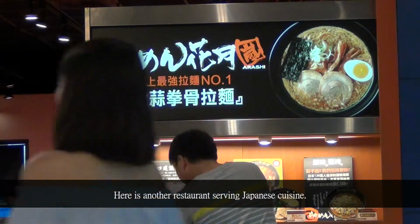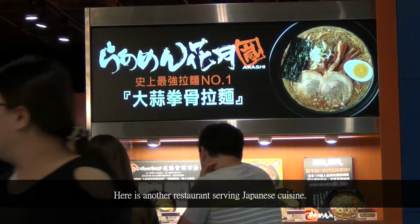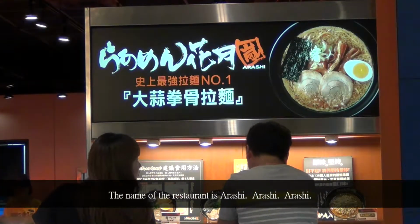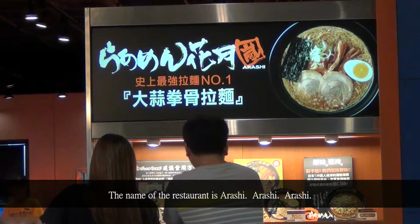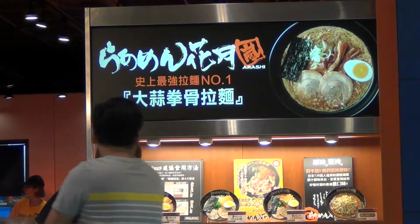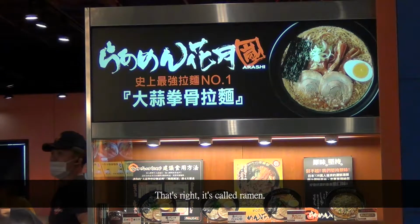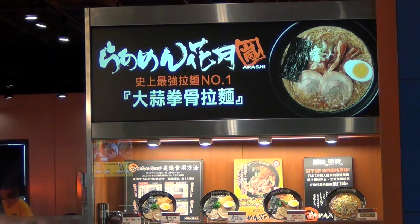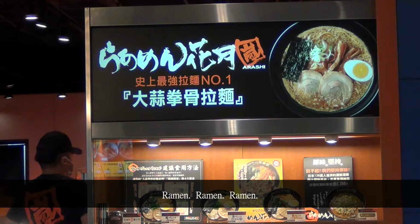Here is another restaurant serving Japanese cuisine. The name of the restaurant is Arashi. What food do you see in the picture? That's right, it's called ramen.